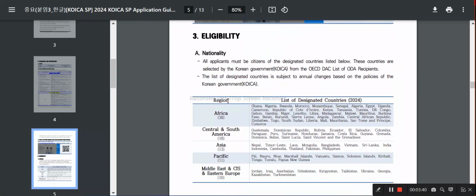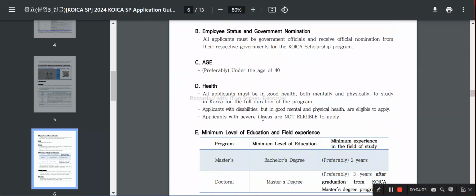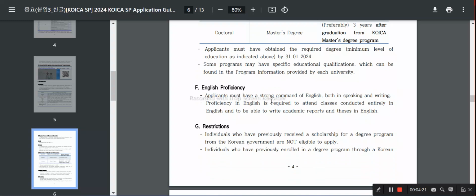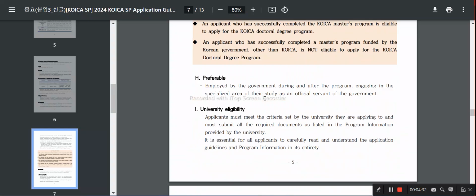Then eligibility: you can see nationality, you must be from these countries. Then you must be employed, either by the government, semi-government, or any firm. Mostly they recommend government officials of these countries. So if you are among these countries and you are working, then you can apply for this scholarship. You must be under 40, and you can continue if you have left your education. If you left your education at bachelor's level and want to complete masters and doctoral for promotional purposes or your personal educational purposes, you can join this program absolutely free with a fully funded scholarship. You need an NOC from your government or the department that you are working in so that you can be eligible for this particular scholarship, and that is the application requirement here.